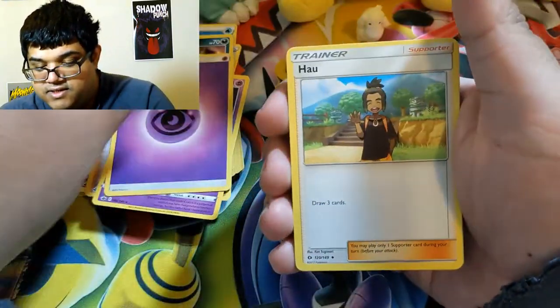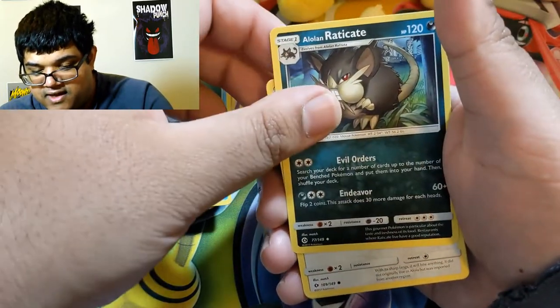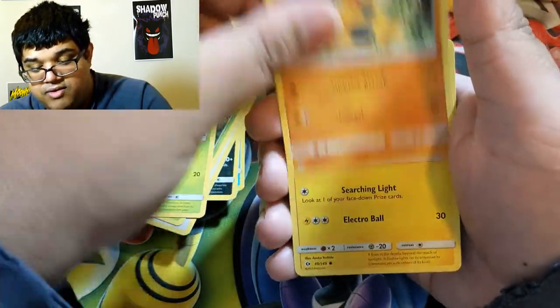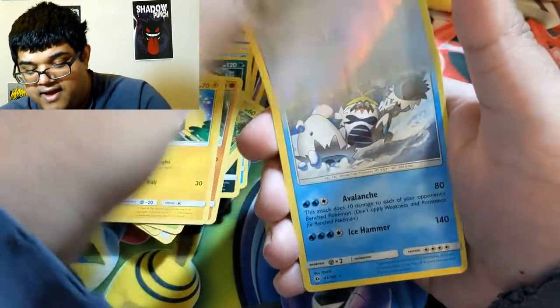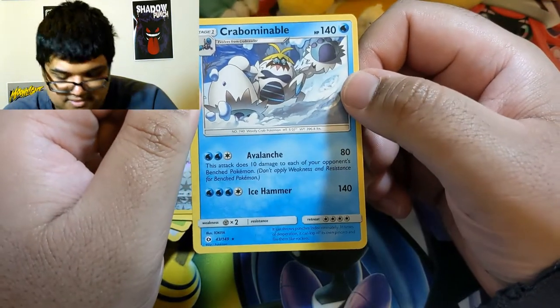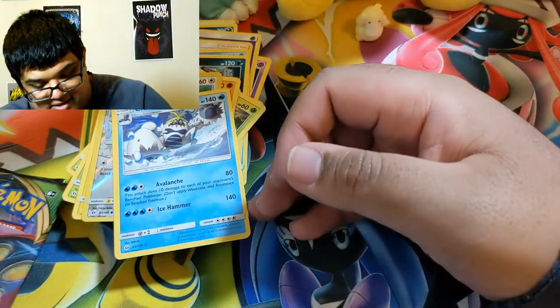Psychic Energy. Alolan Raticate, Caterpie, Makuhita, Chinchou, Reverse Spearow, and a Crabominable, I think. Okay. Two more packs.